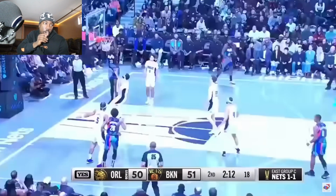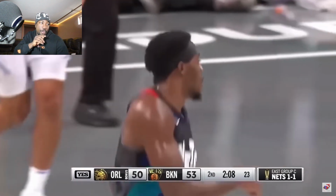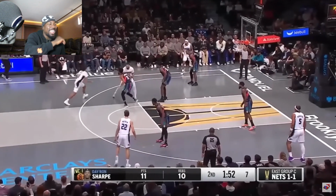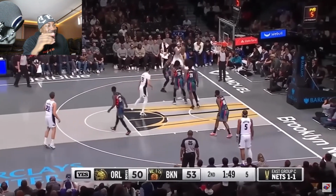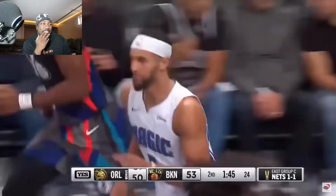Dinwiddie be looking like a Harlem Globetrotter, bro. He got the Harlem Globetrotter build and like an Afro. Give this man minutes. Go team. He got that going on. That's what we'll live with. Him and like Jared Allen.